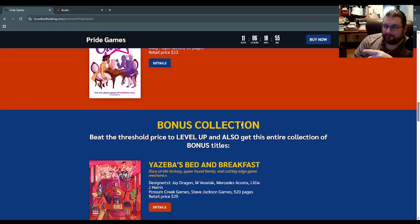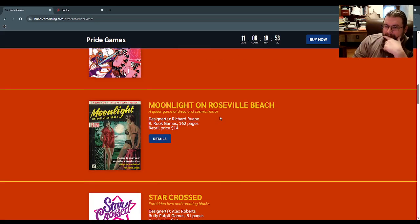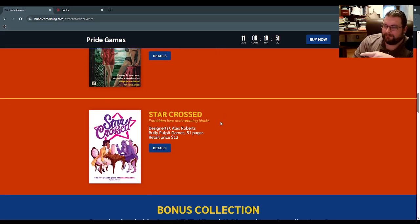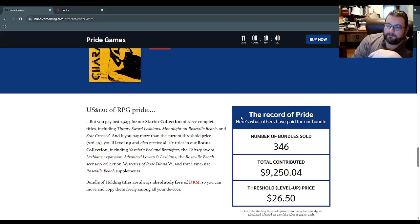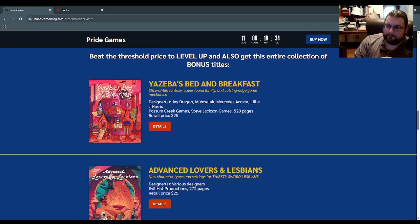And then you get the base book for Thirsty Sword Lesbians. And this thing says Star-Crossed. I don't know if that's part of it or not. It says a 2-player game of forbidden love, so it looks like a different game. But if you back it at the threshold level now, it's $26.50 for this.